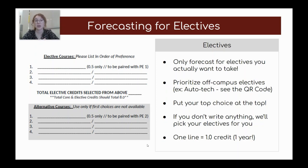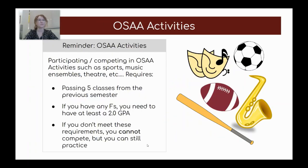And by the time you turn in your forecasting form, please make sure that you have filled out that off-campus application. If you don't fill out that application, we will not be able to put you in those other classes. And remember, because there are limited spots, not everybody who applies is going to make it into these classes. But don't worry if that's you, because you can still apply again next year.